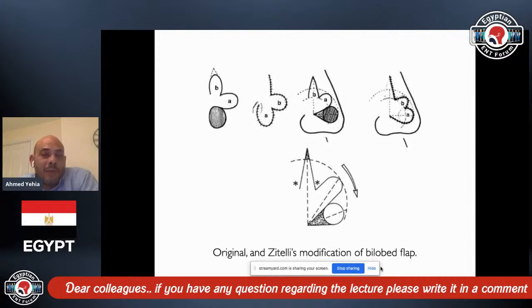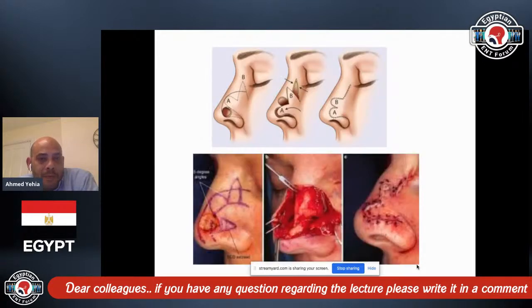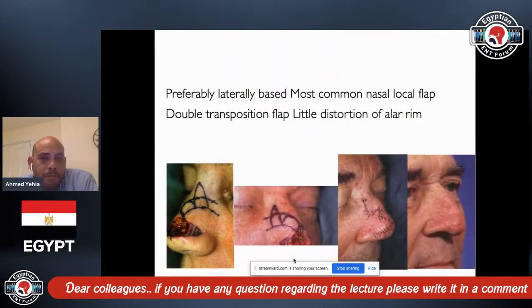And also you excise a Burow's triangle at the base of the defect, which helps you to rotate. All right, you can see. So you excise this triangle on the base of the defect and then rotate 45 degrees, 45 or 50, 50. You can use this flap on the back of the ear as well for some lesions.